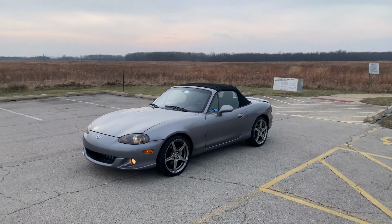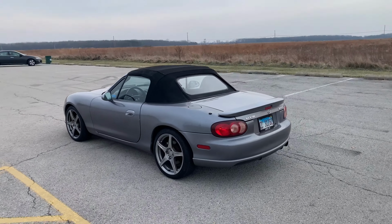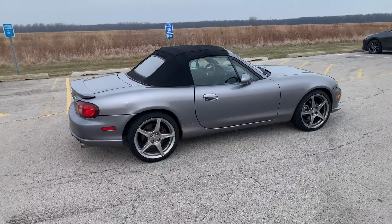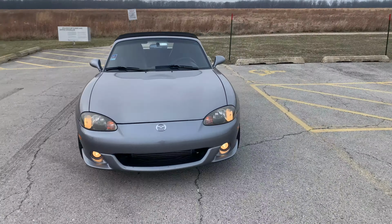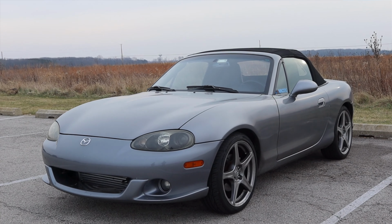But now we have to talk about the looks of the Mazdaspeed Miata. I like it. It definitely looks different. These are the factory wheels, and they're a little bit big, but that helps me sort of identify the fact that this is a Mazdaspeed and not just another NB Miata with some body kit thrown on it. So I like the wheels for that respect.